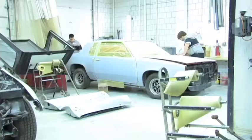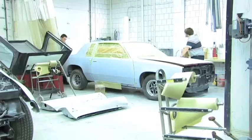My father was a mechanic, so I grew up around cars, working on and helping my father. And I already knew how to do mechanics, so I figured I'd take it one step further and do auto collision. We're in the process of restoring an '86 Cutlass Supreme right now.